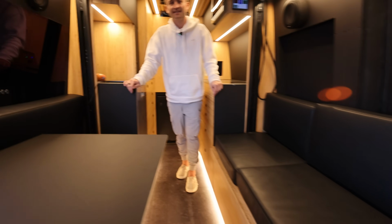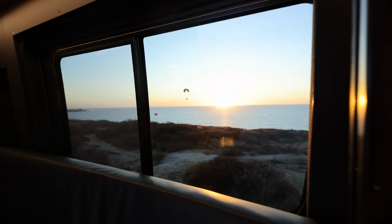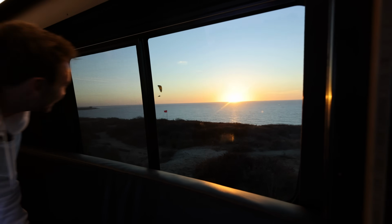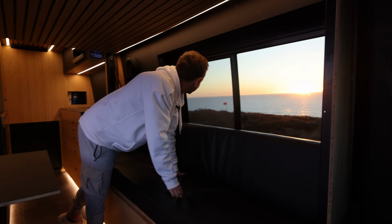Shaiden and I are going to catch this last bit of sunset. Look at that, as the power glider, or whoever they are, goes right past it. That's so awesome, dude. So nice. This is why we do what we do, everybody.